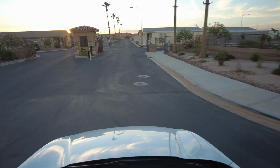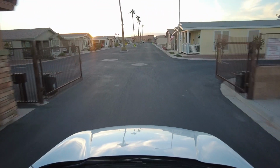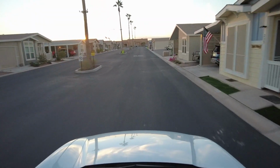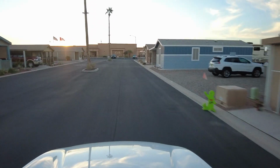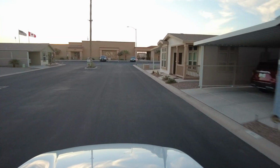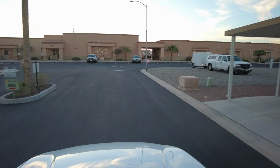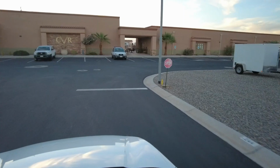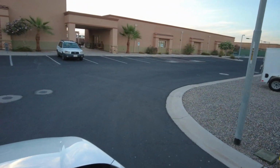All right, so we'll go in the front gate. Typically the gates close at 5, but of course they give you a code to get in. You're driving straight up to the office. Actually behind that CVR sign is a big activities room. And if you look to the right of that CVR, there's an opening, and in that building to the right over there is actually a bowling alley, which we will show you.